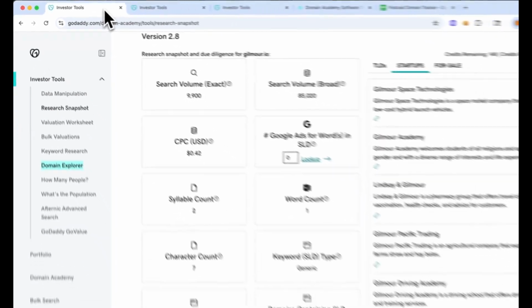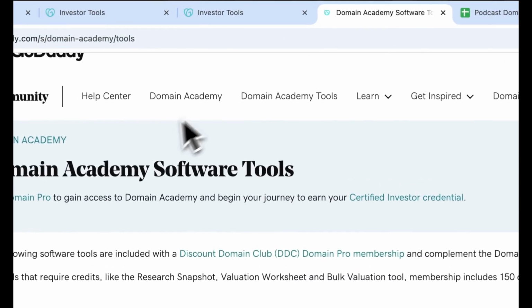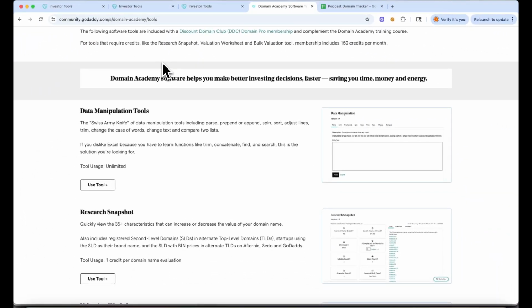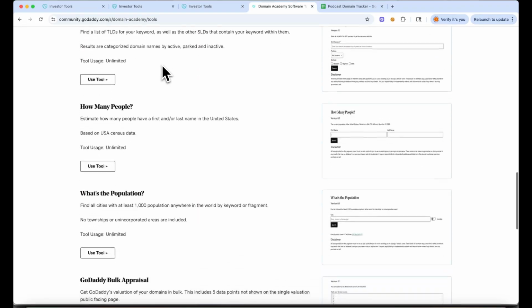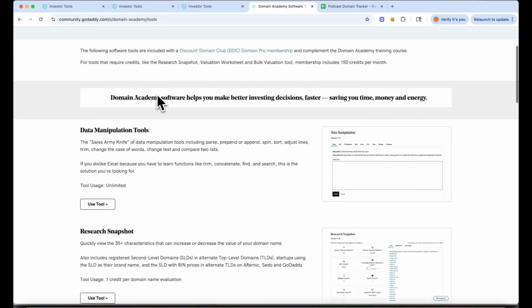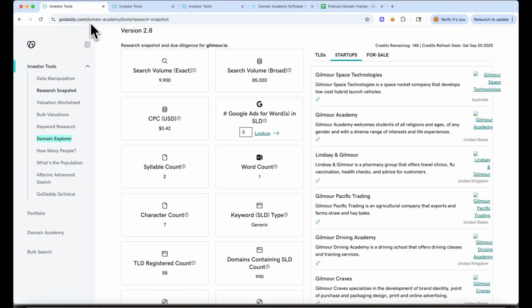One of the things that is great about Domain Academy is that you can go to domainacademy.com/tools, and as long as you're a DDC Discount Domain Club Pro member, you have access to these tools. We have 10 proprietary tools that help you to evaluate and put a value on your name. When I'm looking through names to decide if I want to bid or buy them, I usually run them through these tools.